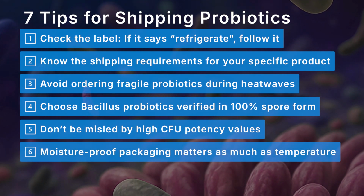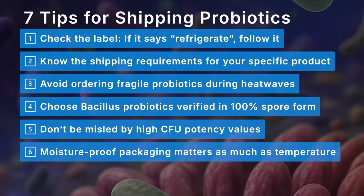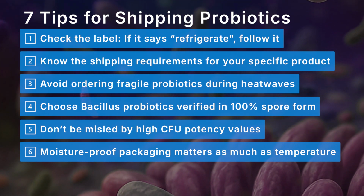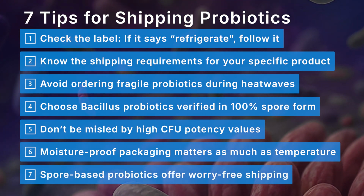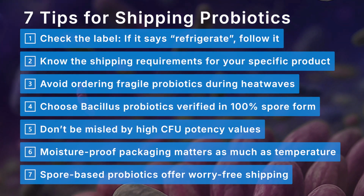Desiccants, foil-sealed blister packs, and light and oxygen barriers all help keep your probiotics alive in warm and humid environments, especially when refrigeration is not an option. So when ordering probiotics that are fragile, make sure all the packaging is intact and not damaged when you receive it. 100% spore probiotics have been shown to stay potent even after days of warm temperatures in transit, so they should not have significant losses of potency.